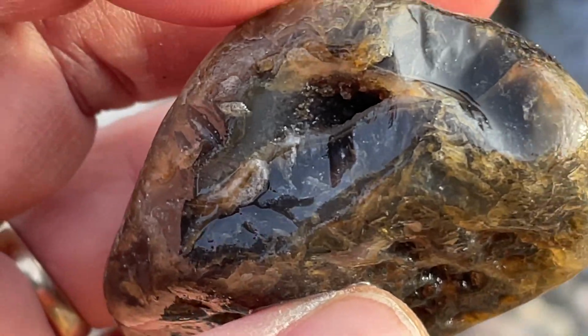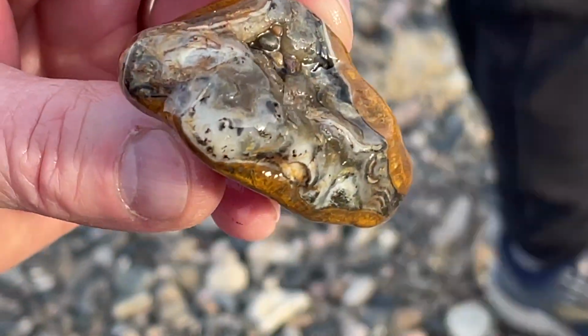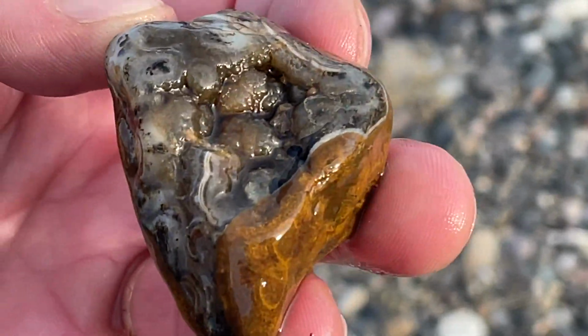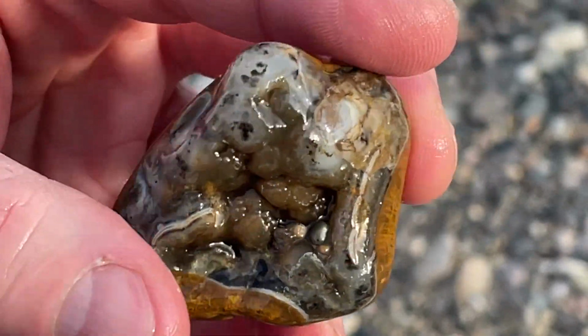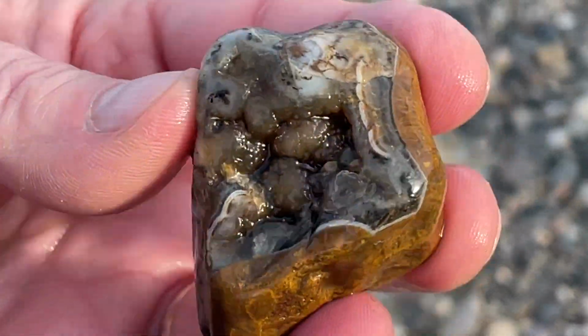Druzy quartz is tiny, tiny little crystals inside that little pocket. Look at all the stuff that's going on inside of that. It's got botryoidals, it's got banding, it's got fortifications. Looks like it's got some jasper. Oh my gosh, it's small but mighty as far as that goes. Yep. That is really cool. Nice work.